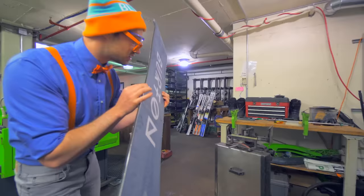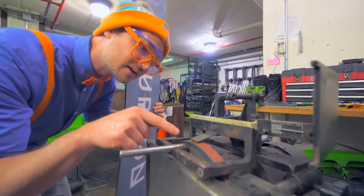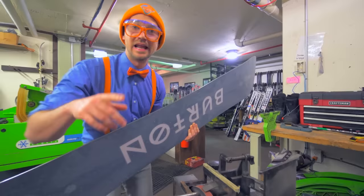Whoa, see this machine? This machine is the grinder. Wow, there's a little bit of sandpaper right there and it grinds the edges. For this machine, you need an expert. So, let's go get us an expert.